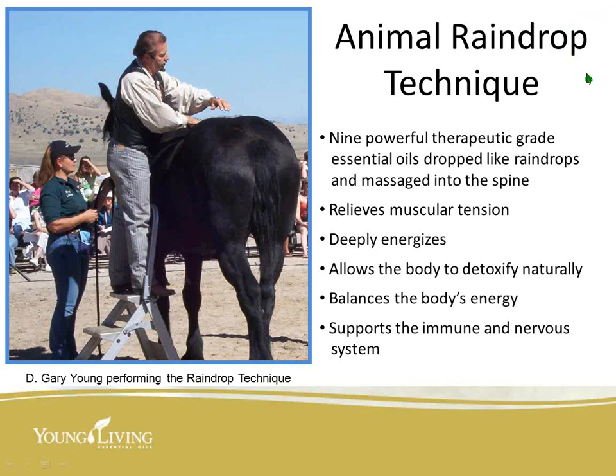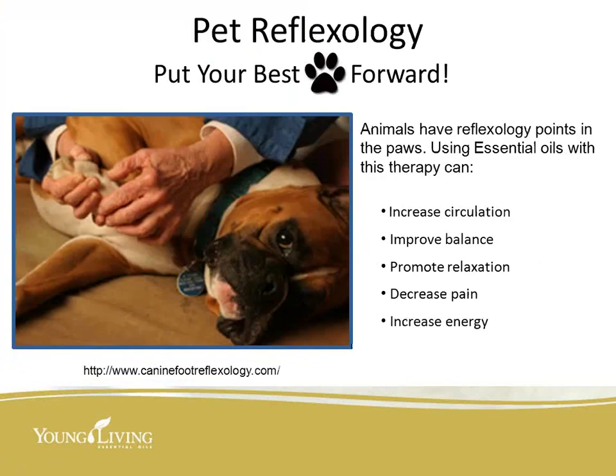Well, we have nine powerful therapeutic grade essential oils dropped like raindrops. It relieves muscular tension. It deeply energizes the horse. It allows the body to detoxify naturally, balances the body's energy, and supports the immune and nervous system. And of course, this is the Raindrop Technique. And this is Gary performing the Raindrop Technique on a horse, for some of you who are not familiar with it.